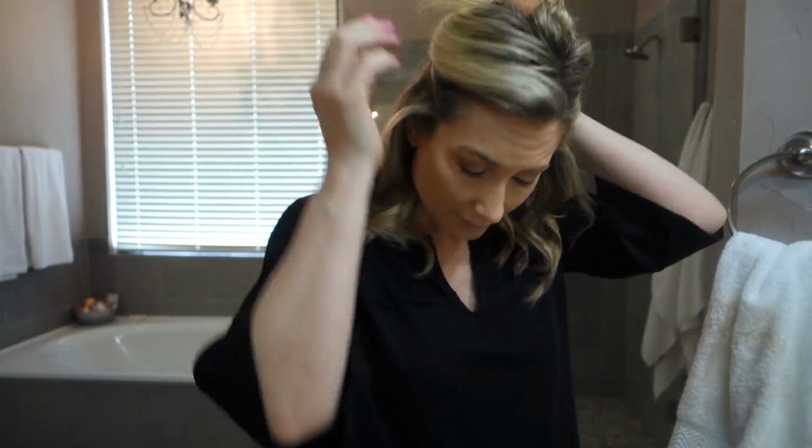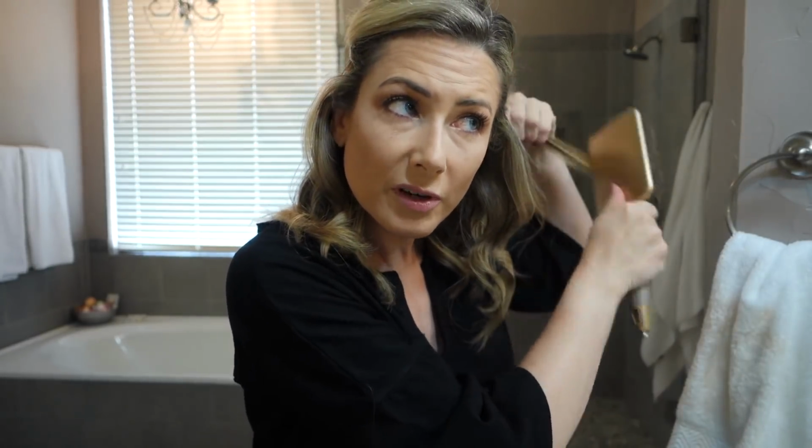Really 3 seconds is fine. And we just go around the head. I will say your curls will be smoother if you do a quick brush through on each one. That way there's no weird bumps or gaps. And again, I'm really only turning it around the barrel about 2.5 times.